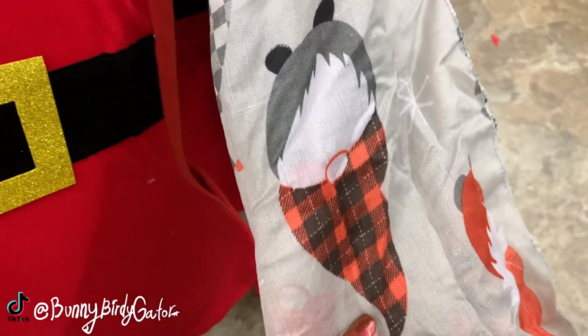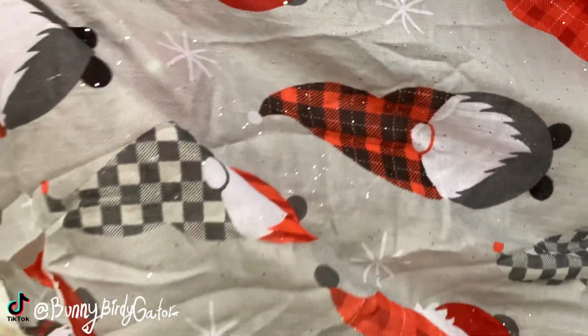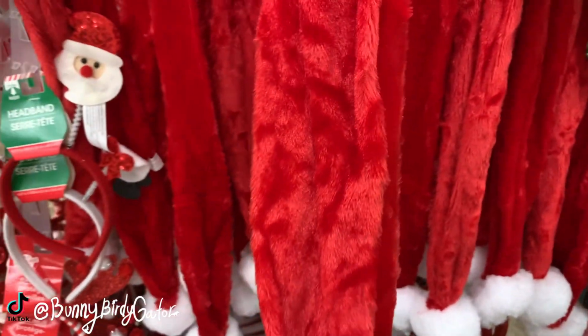Even more over here. Oh my gosh, you guys, we even have the gnome scarves. The buffalo check scarves and the poinsettia scarves. I really love that they added the super cute buffalo check and checkers to the gnomes little hats. Those are really cute. And this is actually a scarf, you guys. Look at that. And it's really silky.